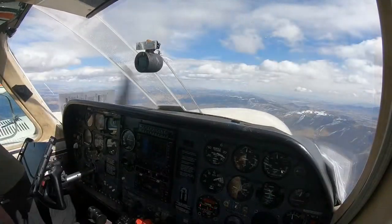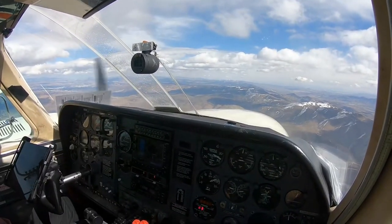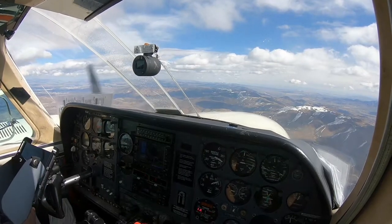Your controls? Do you have controls? Good day, Scout 3140. Approach, Footprint 3567, VFR request.